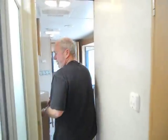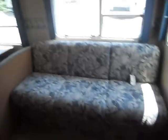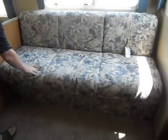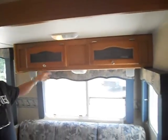Really nice bedroom, folks. If you have children or if you're a couple and you camp with others, this is really nice to have this kind of privacy for sleeping. Coming out here, you have a door here. This is a real door. Slides back and forth instead of one of those little slide curtain things. Big, big living area. Furniture, this is a bed here. Pulls out, makes a bed. Storage overhead, all your lights are on.